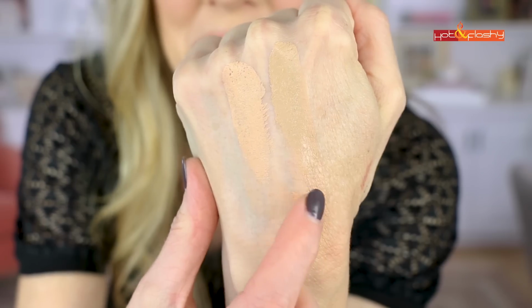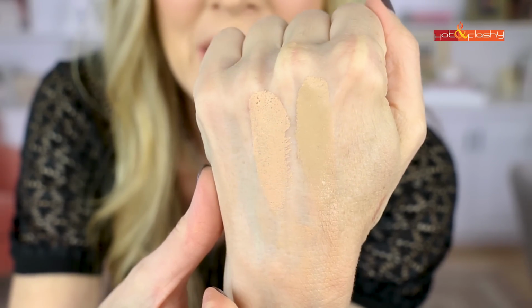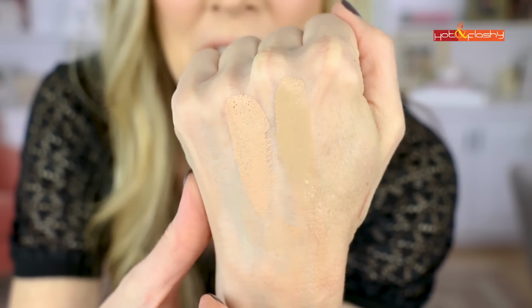So this is also a balm. It doesn't come in a compact. This has a lid that twists off. This feels very similar to the KVD. It looks very similar to the KVD, so let me just pop them both on the back of my hand here. This one is the KVD. This one is the L'Oreal 2-in-1. You can see they have very much the same kind of finish.